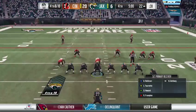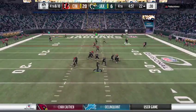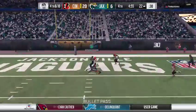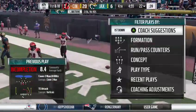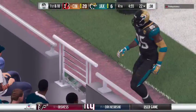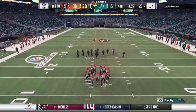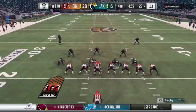They're going for it. As expected, they're going for it to keep the drive alive. And no, it's incomplete. The Jags come up empty on 4th down, and the Bengals will get the football back. So they really needed points here in a 2-score game. Could not come away with anything there on 4th.